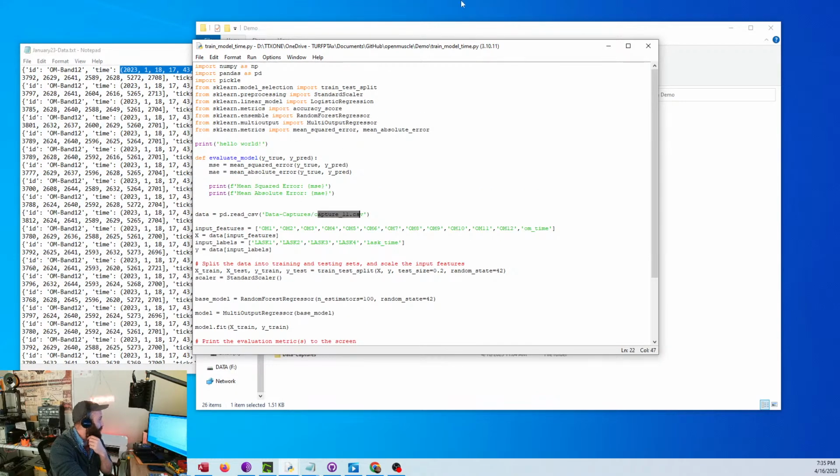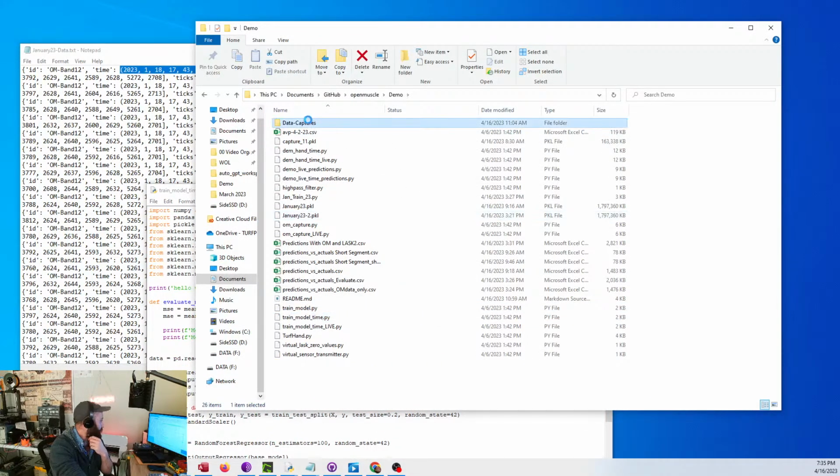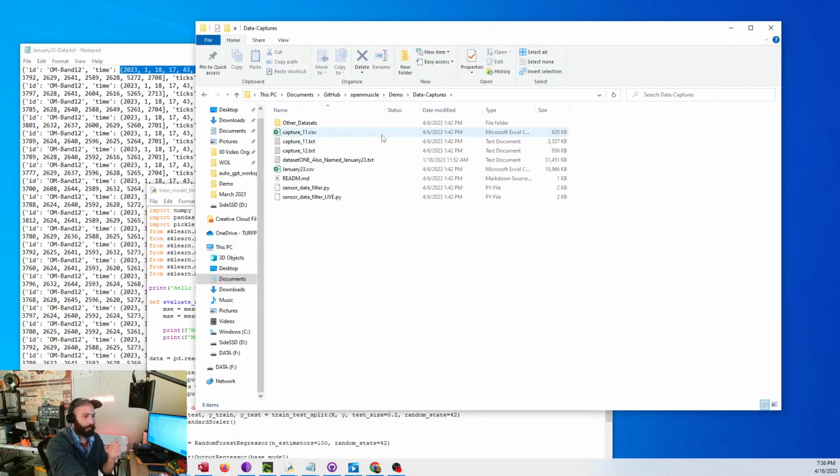It's Capture 11. Capture 11 is one of the more recent captures, and what's nice about it is that I had the Open Muscle bracelet on the same spot, so capture 11 and capture 12 were taken one after the other. Capture 11 was a little bit longer. Both of these used random finger curls, as I'm calling them, or finger presses with the LASK system. And the same thing for capture 12, but capture 12 was just used to test it live.